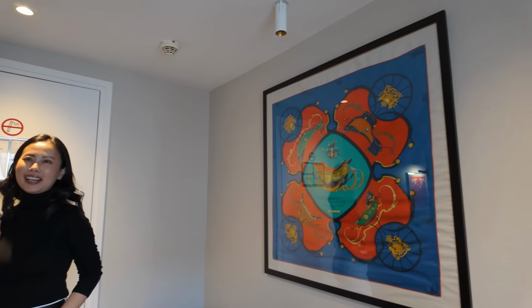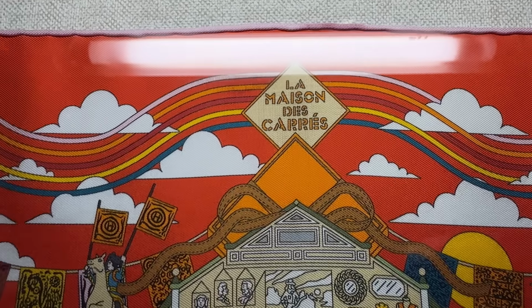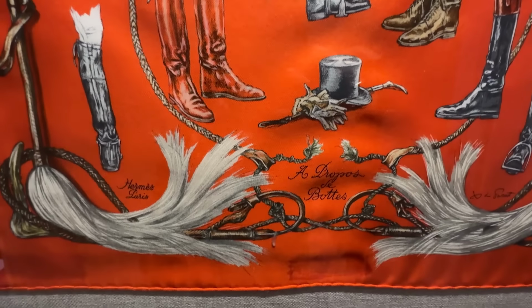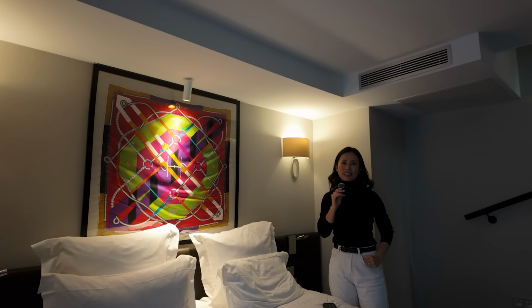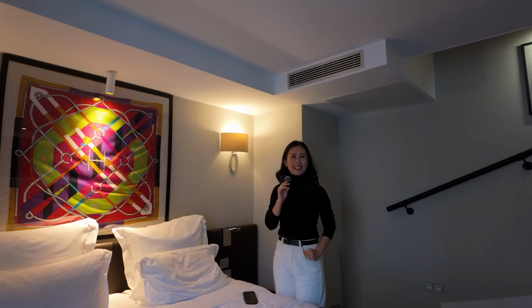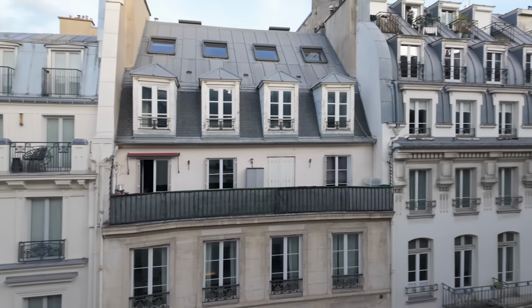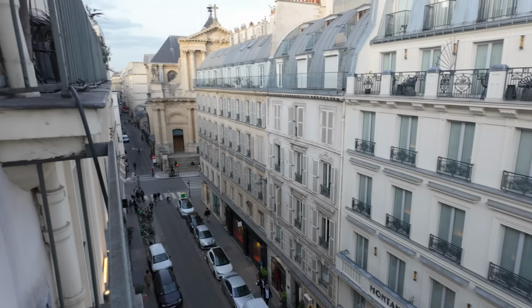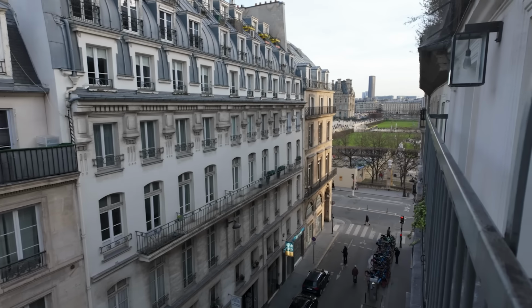Look at this balcony here, which also leads out. And then you can see the whole street, and that's our balcony as well. What a cool experience. All of Paris, right below us.